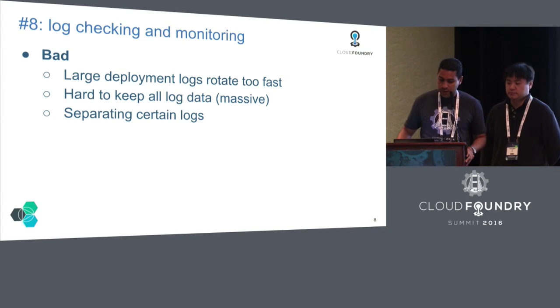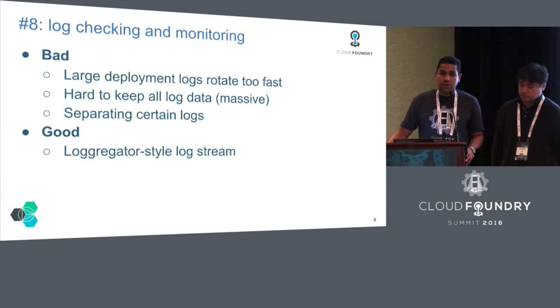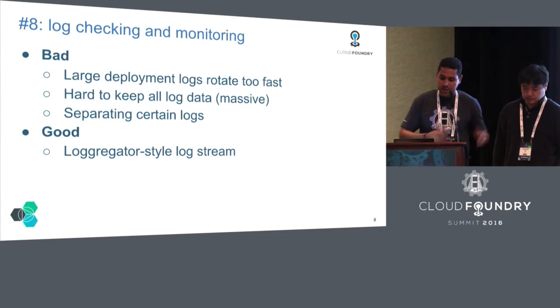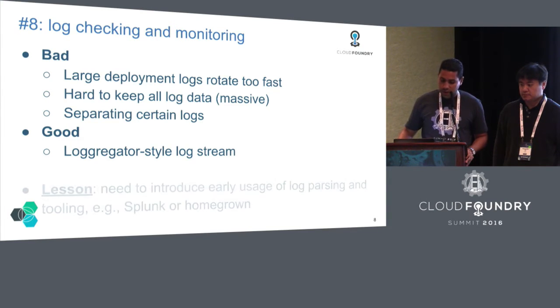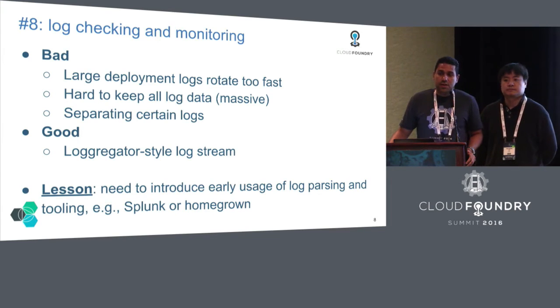The good thing is there is a log aggregator that allows you to stream all the logs, but you still don't have a way to save them. You can just access the logs and you'll have to save them. So the lesson learned for you is to introduce some kind of tooling early to deal with the fact that you're going to have a lot of logs.